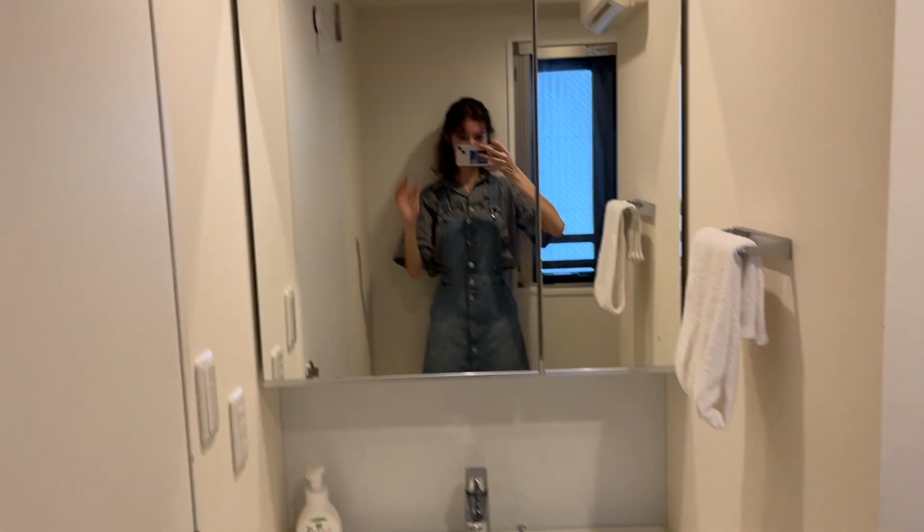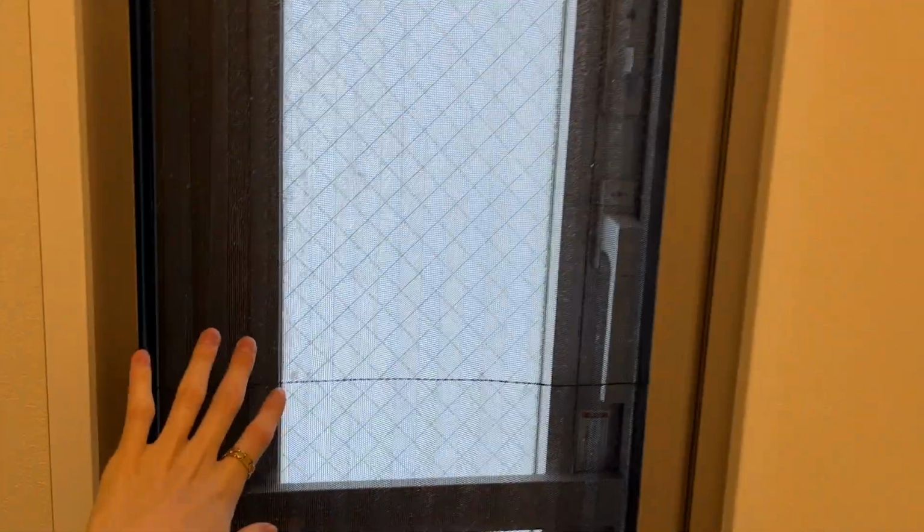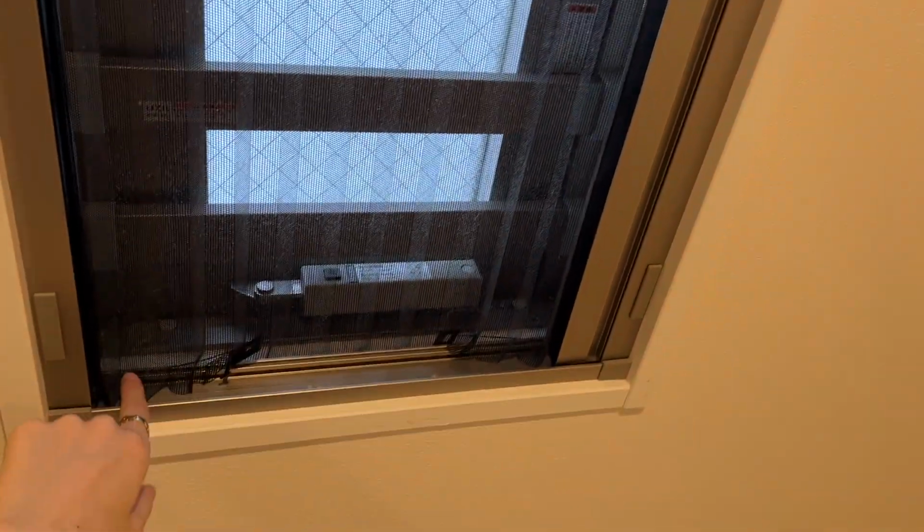You can see this is a pretty spacious bathroom, I would say, for it being a small apartment. I was surprised. See, I could even take like 5 steps here. And then we have a little window, which I'm not going to open because this is kind of broken. You can see this little screen thing is broken. Yeah, there's no view here. It's just like the side of another building, I think.